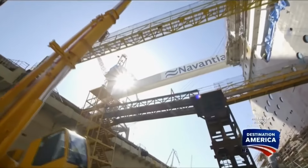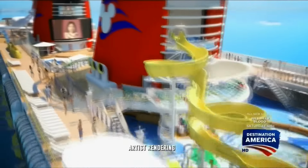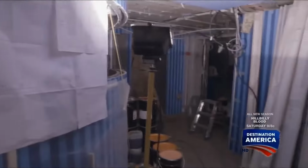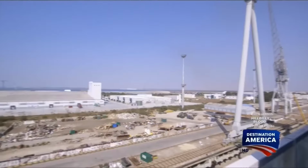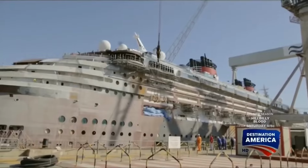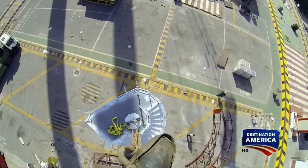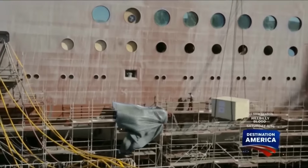We've been working on this project for almost 2 years. Countless drawings, mock-ups, renderings in 3D, you name it, structural calculations, making sure everything was perfect. And most of the materials were prefabricated because we do have a short amount of time to implement everything on the ship. So hundreds and hundreds of containers of all the materials and all the parts and pieces already pre-assembled, ready to just be installed onto the ship during the dry dock.